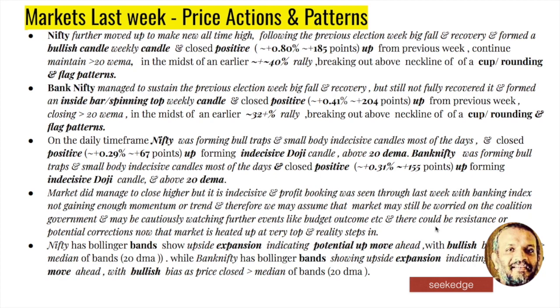Big moves would lead to profit booking, and then this range at the very top will continue for another one month or so. July 22nd is when the budget is expected as of now. Rates are not sure, and once again, bullish demand indicates upside. So the market has moved up, definitely a positive close, but daily charts are very indecisive and trapping the bulls at the top, while it's heading upwards with bullish demand. So it's a combination of bullishness with indecisiveness at the very top.